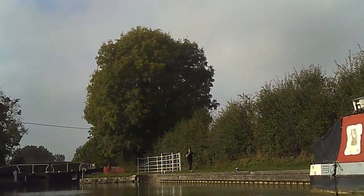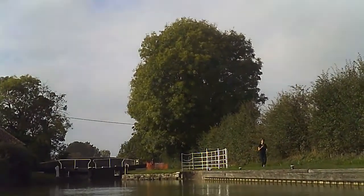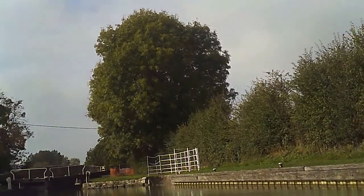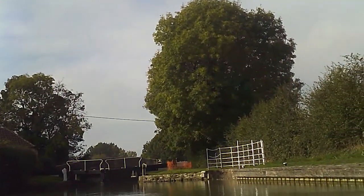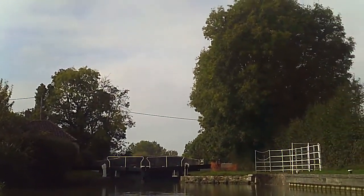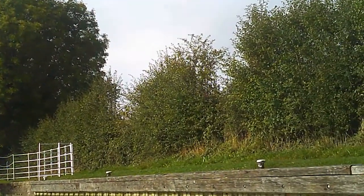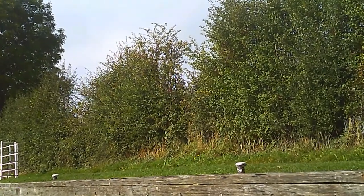So this is as far as I'm going. Lock 21, Upper Seend Lock. So it's time to turn around and head back. Hopefully the wind will help me on the way back.